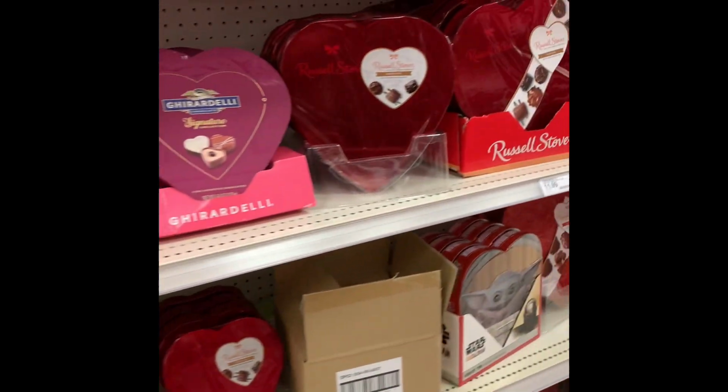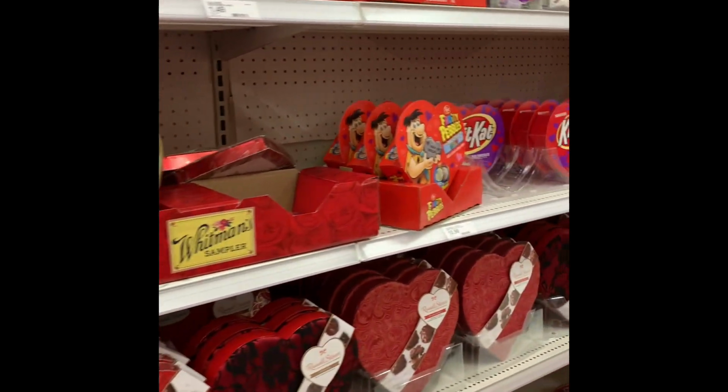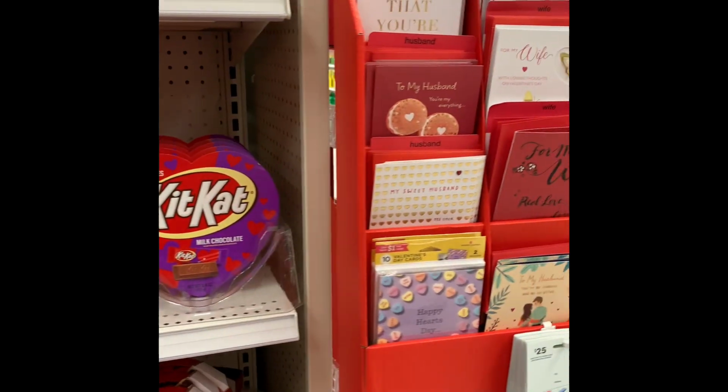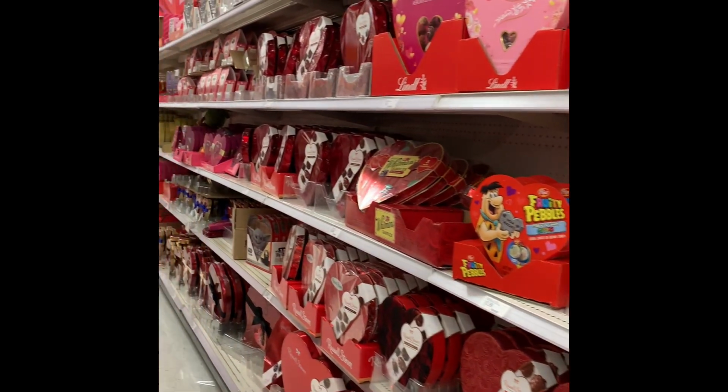Lots of good candy at Target. And you'll see some of the original candy that they had. Back to some of the Kit Kats and the Fruity Pebbles. So that is our Target walkthrough with the Valentine's candy.